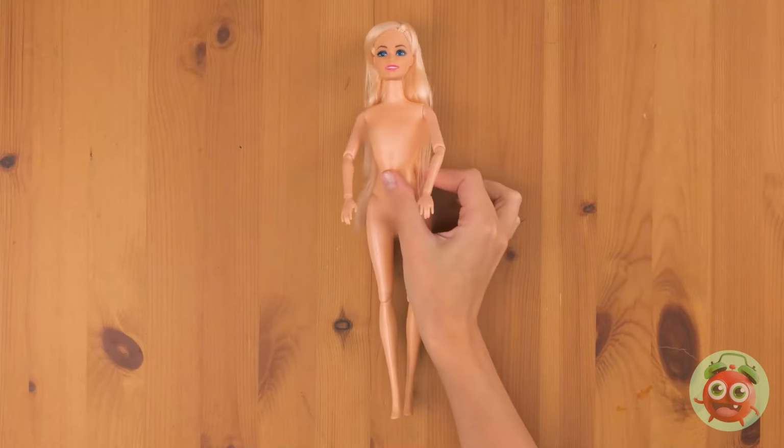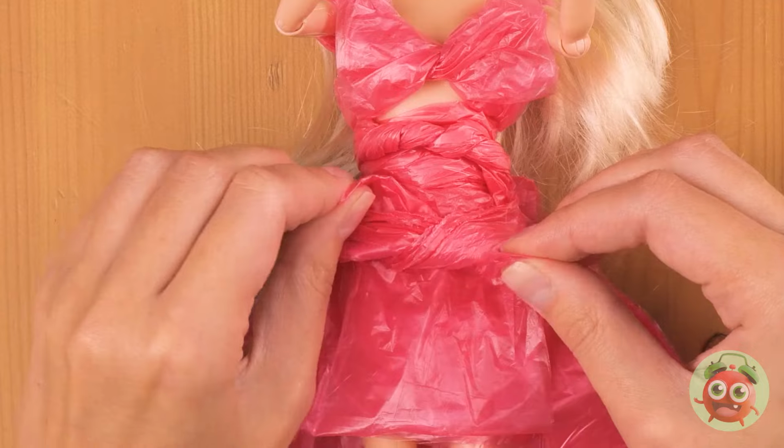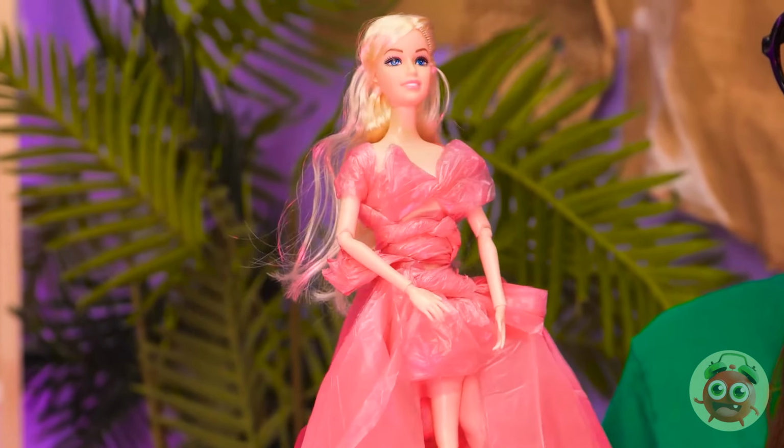It's time for a makeover. I'll cut the bag into a dress shape. Then I'll place it over my doll. I'll tie it around the middle. Wow, it looks amazing. You should be on the catwalk. You're so glamorous. Ava, check this out.